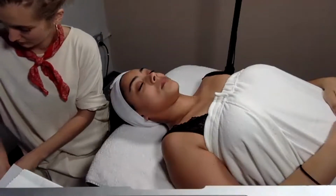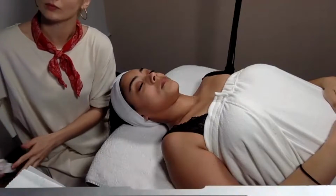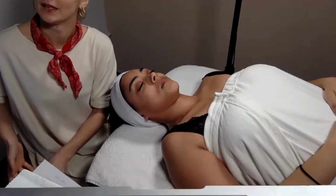And a couple other questions coming off of that. Asking if exfoliation of the skin is normal. Yes, absolutely.